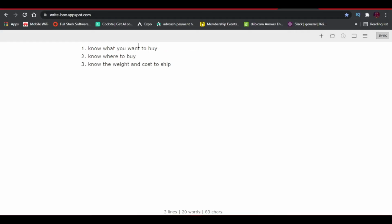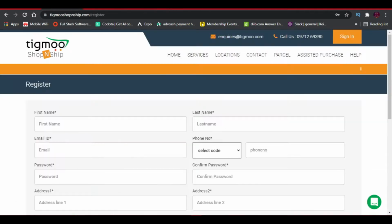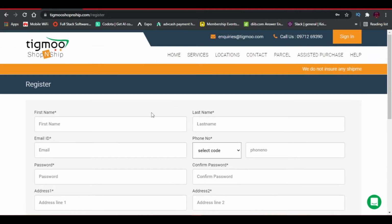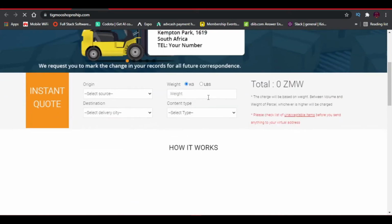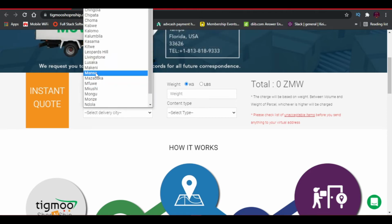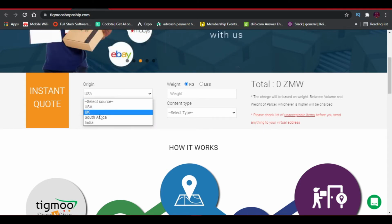According to Tigmo, when you go to Tigmo Shop and Ship and click on the home button, you'll be able to check how much it costs to ship from, let's say, the USA to Lusaka. If you're shipping something from the USA to Zambia it's going to cost more, but from South Africa to Zambia it's going to cost less. So you need to know where to ship from.